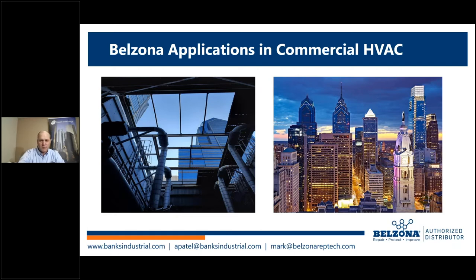So starting with this, this is a pretty cool picture. This is actually in Philadelphia. Just wanted to highlight this. This is a job that we did here. We worked on these cooling towers that are at basically the top of a skyscraper here in Philly. It's a pretty neat job, and I actually have some pictures of the interior of those cooling towers later on.